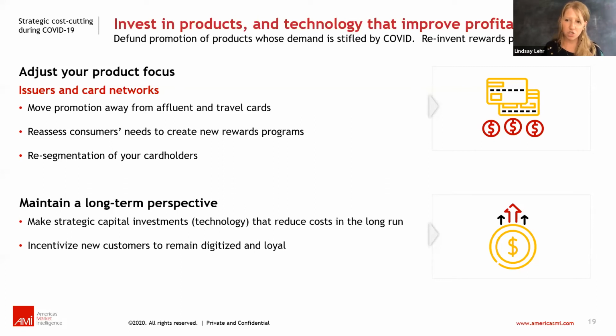So in the payments industry, what technology, what capital investments specifically in technology do we need to be making to make sure that we have maximum efficiency and that we're aligned with growth trends? So, things like machine learning, artificial intelligence, digital acquisition, these things cost money. Customer segmentation, reworking your rewards programs, these things are investments that will help us be aligned with industry trends going forward so that we don't fall behind once things stabilize and normalize.